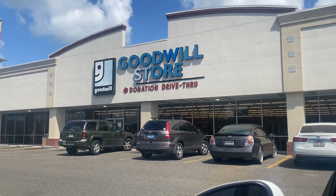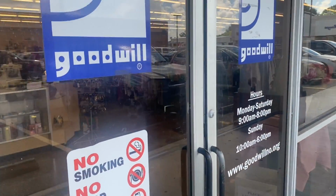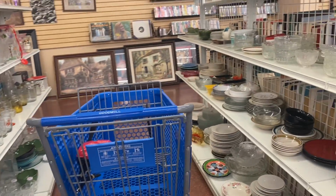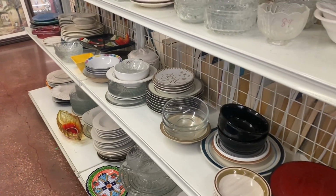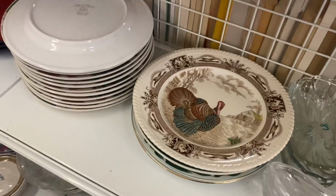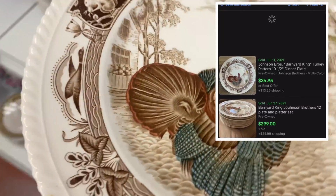Here's a trip to my local Goodwill store. Whenever I start thrifting, I always go to this section first. I don't know why. It's not really my favorite, but I kind of just like to get it out of the way. So, the first thing I look at is if anything jumps out at me, anything that's different or unique, and I found this.